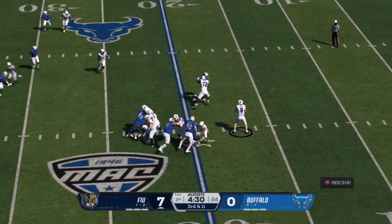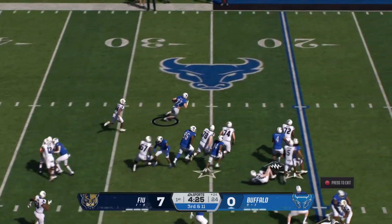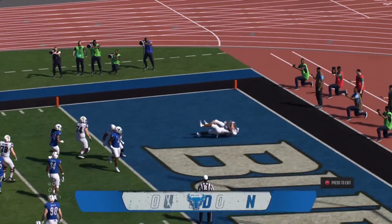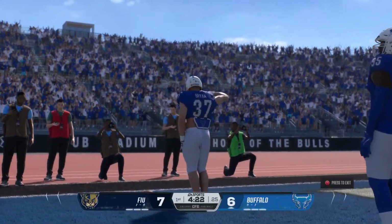Back to pass, it's Proctor. Fires left. Picked off. What a play to set him up. Bringing it back. The 20. He's at the touchdown Bulls. This defense making a big play and putting it in the end zone.